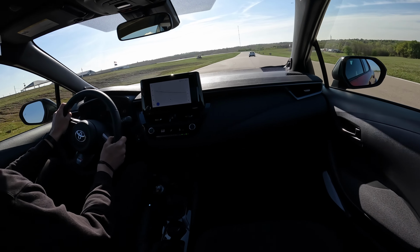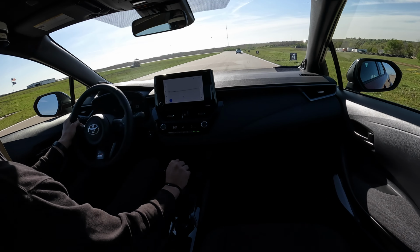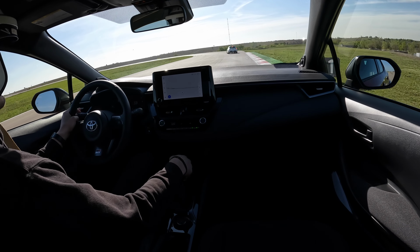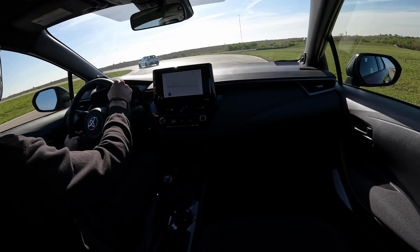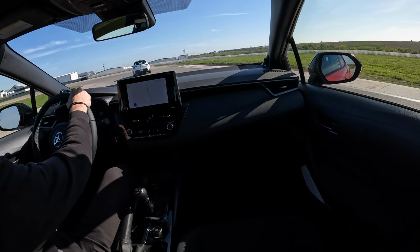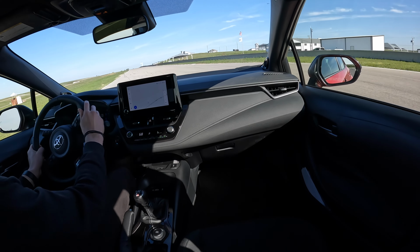I've got it on today just because we're going to try to save some clutches, and I don't really feel like learning a car, talking about a car, and heel and toeing all at the same time while also trying to learn the track layout. But hopefully they're going in now. So that was their in lap, that's why they were slow. Okay, now we're gonna really open it up.